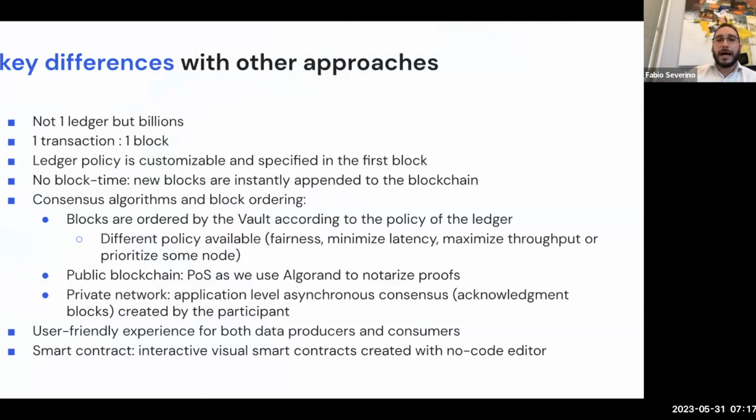So our key different approaches, our key difference with other blockchain approaches. In our blockchain, there is no blockchain. We don't have one ledger, but we have billions of ledgers. We don't have transactions, so our transaction is a block. We don't collect transactions, create a block, and from time to time share this block with other peers in the network. Every time you want to add something on the blockchain, you create a block, and it's instantly shared with the people that you want to share the data with, or the organization.